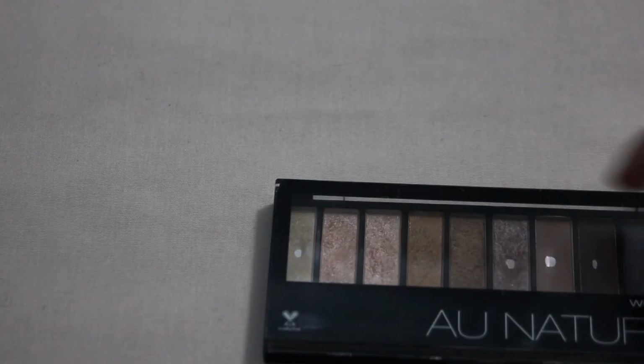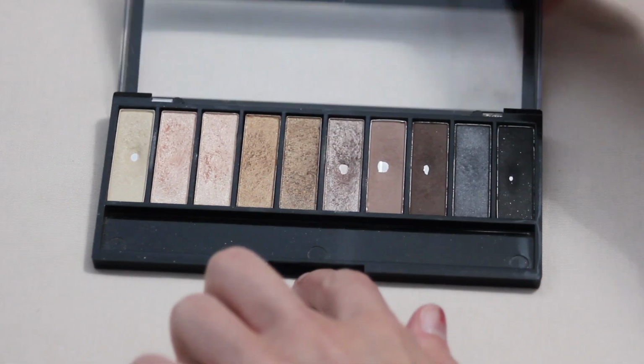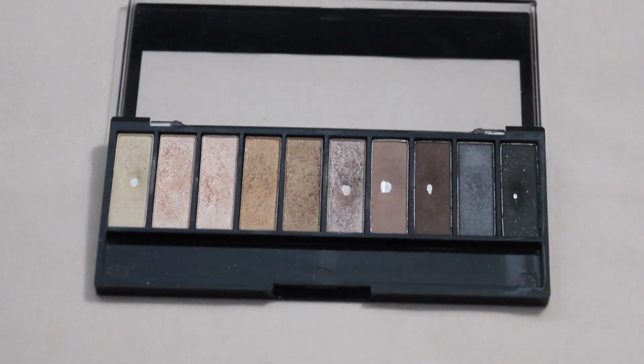So again, I'm going to go in no particular order with these, but we're going to start out with Wet n Wild. So this is my Wet n Wild Au Naturel palette, and this is currently the oldest palette in my collection. So honestly, my tastes have just kind of changed from when I got this palette. There are a few older shades within this set, so they just aren't ones that I'm completely reaching for as much nowadays. My makeup preferences have just changed, but it's still a palette that I do want to get some use out of.